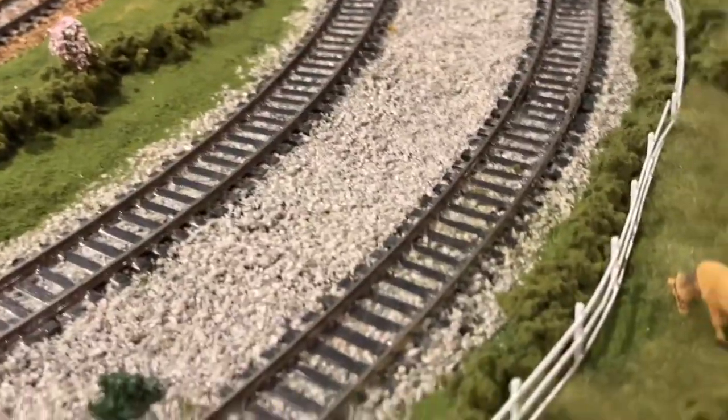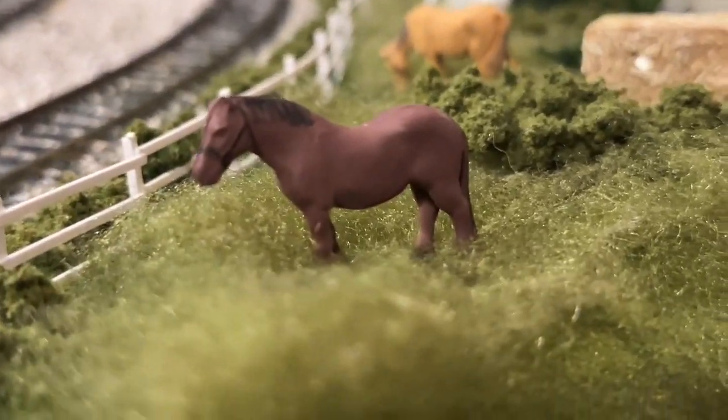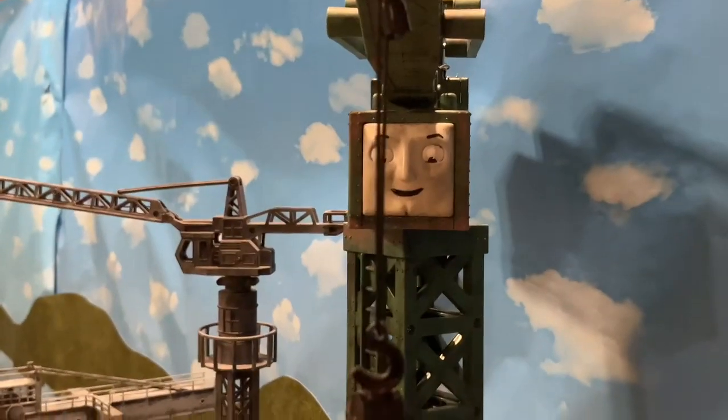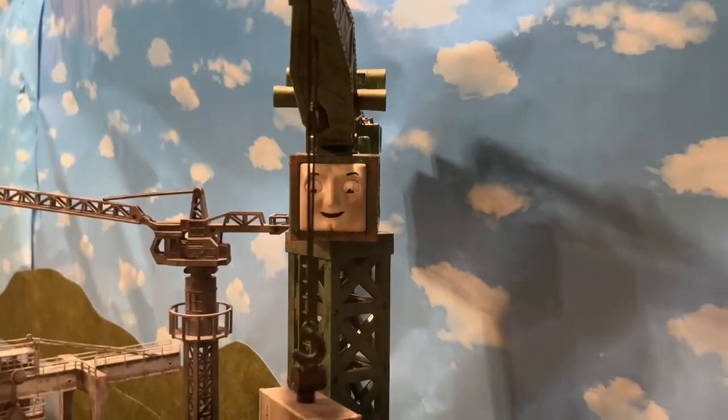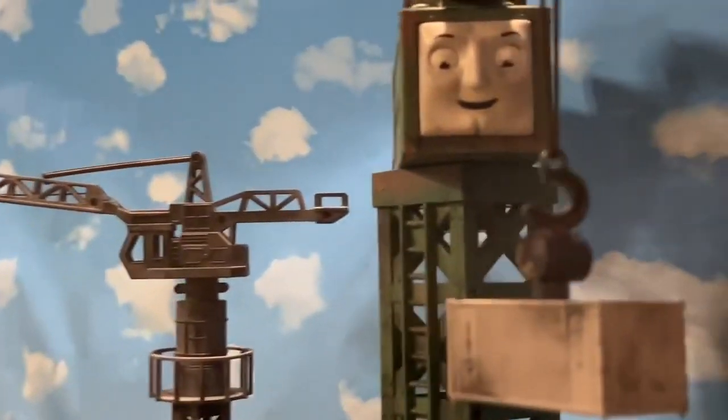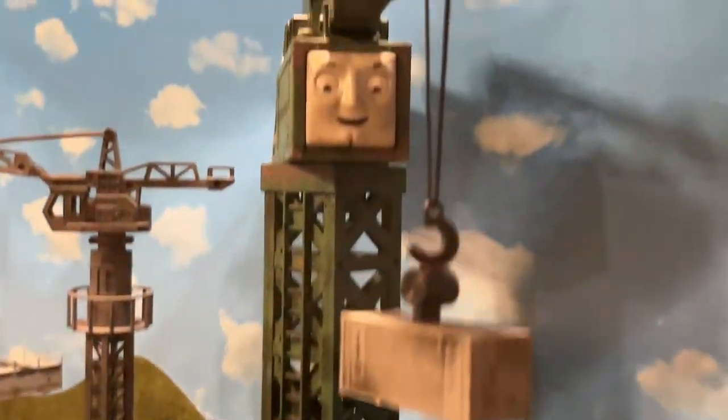We have this field here with all these horses and there's hay and stuff. I use a different texture of grass, so it looks pretty cool. We got fencing around it. Then we have Brendam Docks. This is not gonna look very good because I'm not using my normal lighting. You can see all the shadows and it just looks so jank. But there's the custom cranky with the working light and everything.